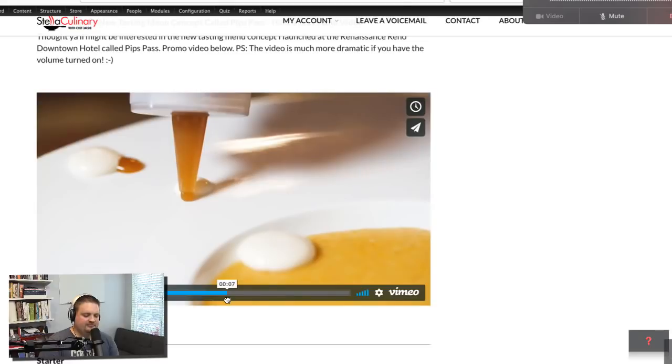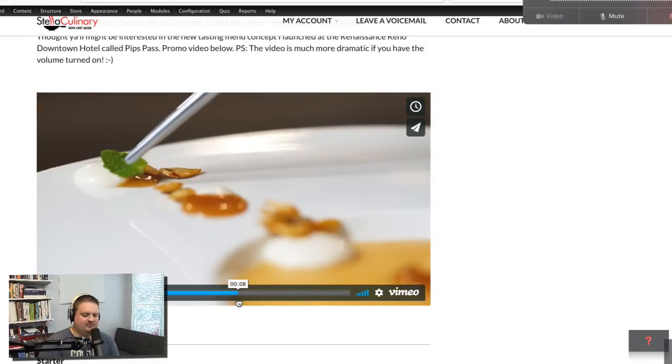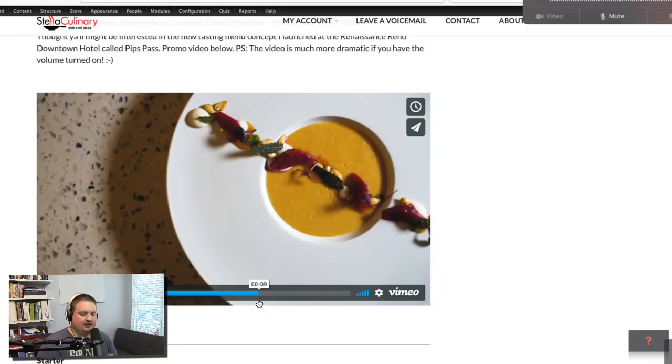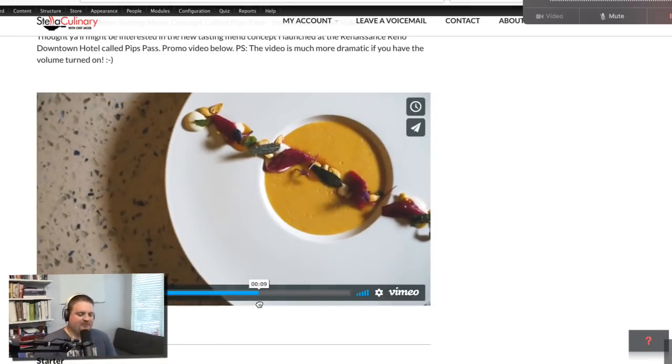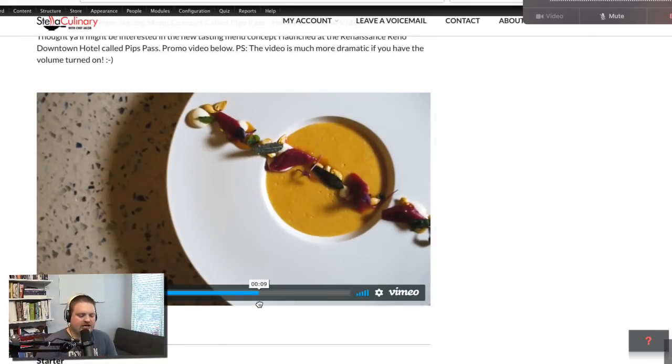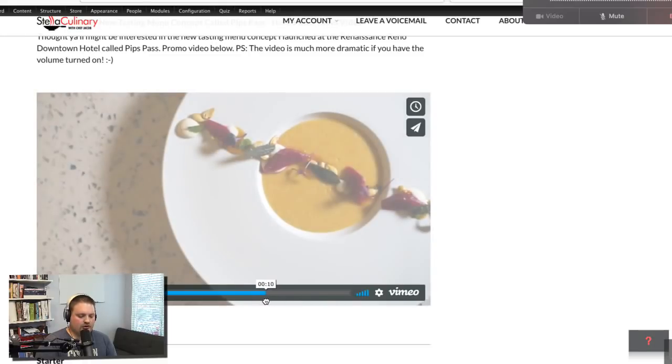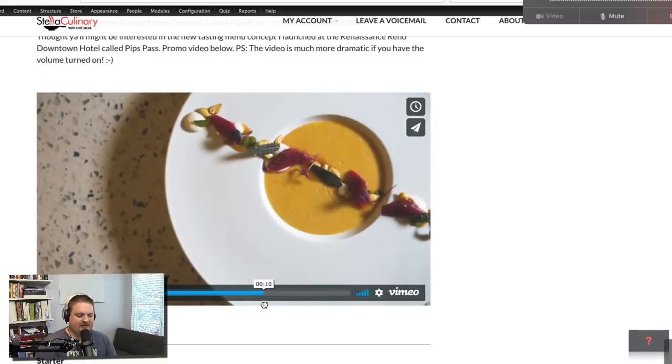I'm just scrolling. Okay, so what I'm looking at right here is a zoom in on our butternut squash panna cotta. And this is a plate that people really love, and it's beautiful, right? But all this is basically us taking ingredients that we know go good with the butternut squash, right?